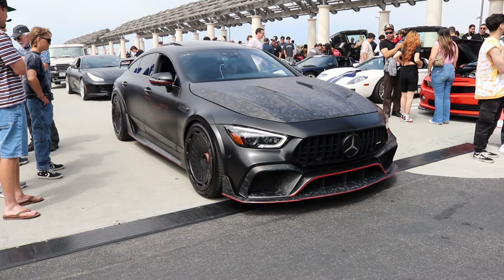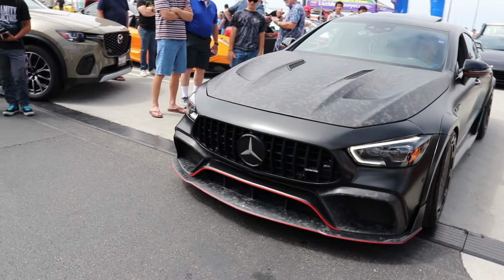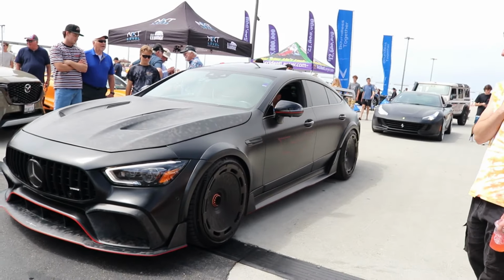Here, I don't know how I feel about this body kit, but I thought it was the first GT63 we've seen with something like this on it. She got a full little wide body kit on it.